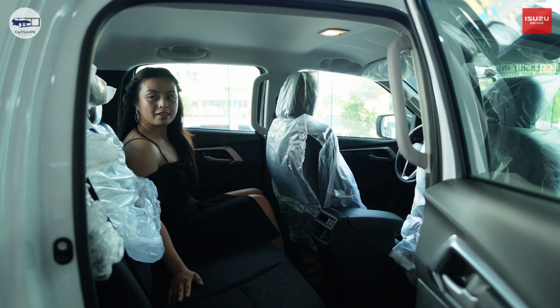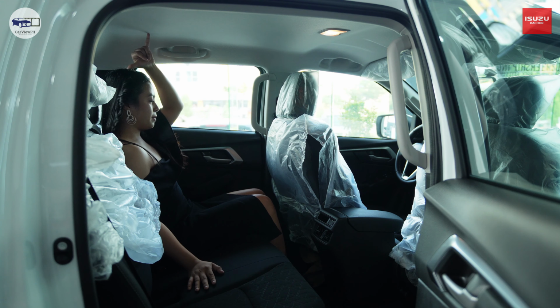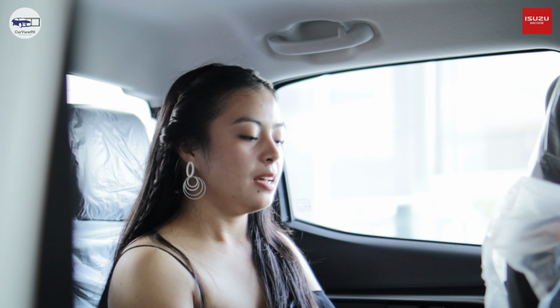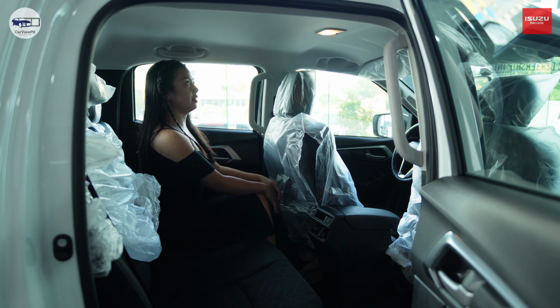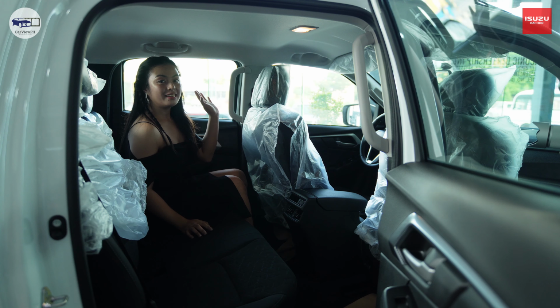So dito sa back is comfortable siya upuan. And then yung headroom naman is may isang dangkal pa siya na space para sa akin. 5'2 kasi yung height ko. So dito naman sa kanyang leg room, isang dangkal din. So okay lang siya sa mga matangkad kasi may space pa. So after dito, dun na tayo sa front.